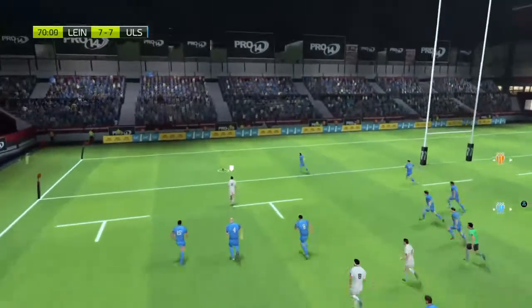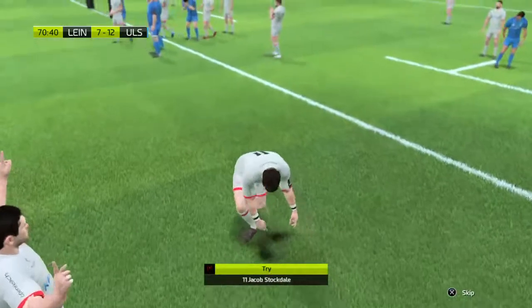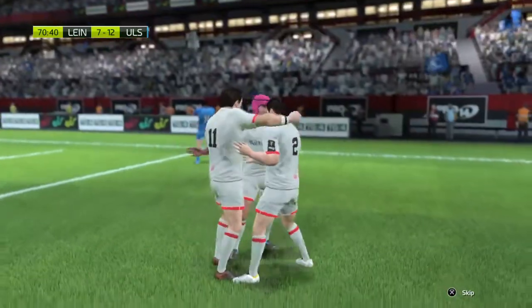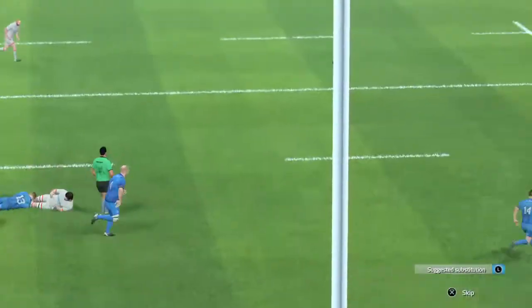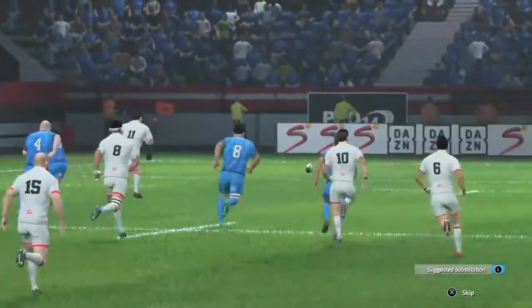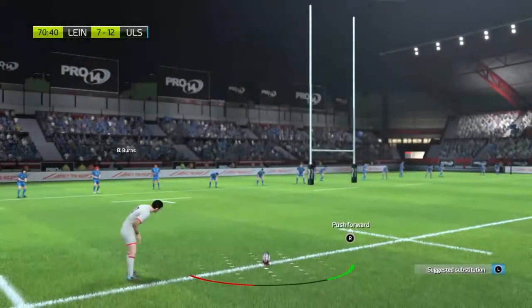Stockdale kicks a grubber that scuttles across the pitch. And he grounds it to score. Oh, they gave it a go and it worked perfectly. They've been totally on top and been rewarded for their patience. To convert the try, here's the kicker.